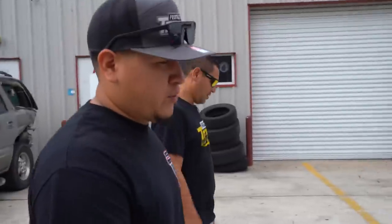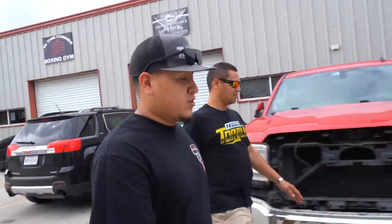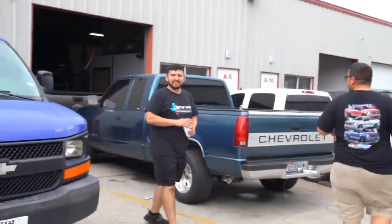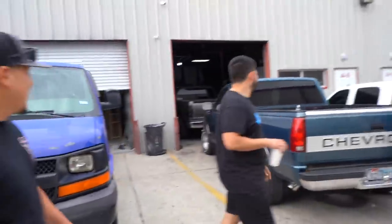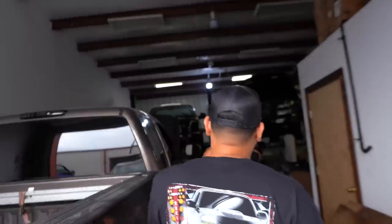First time after it's been here, Russell's been doing a bunch of things to it, and we're finally going to get to see what the truck looks like. It looks like a different truck, yeah, Russell? No, it don't look like it no more. Ahí está. Damn. Mira, güey, ni parece, güey. Damn, boy.